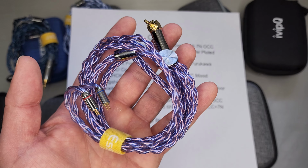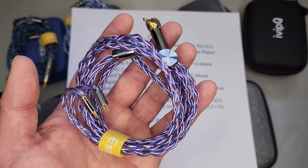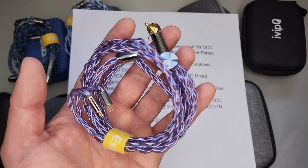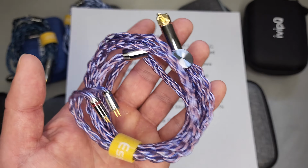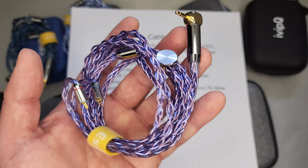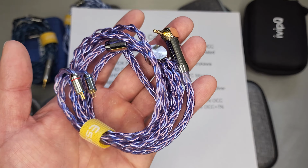I had an original SpaceCloud that, again, I bought from NiceHCK during a promo period. The first week it was launched, I had a coupon code. So I had a great deal on the original SpaceCloud. So I let it go and ended up picking up the same one from XINHS. This is the custom version.